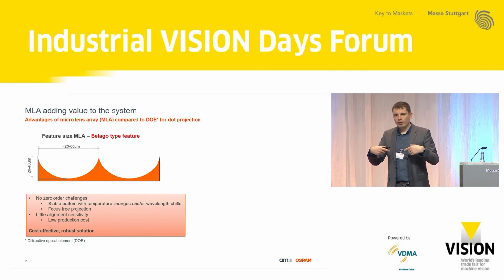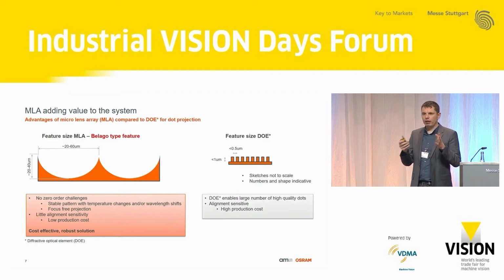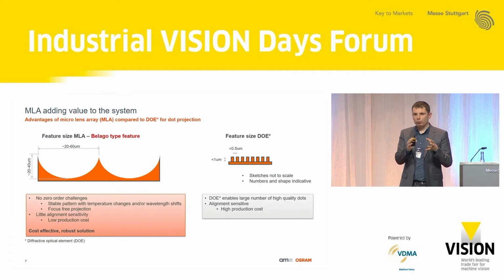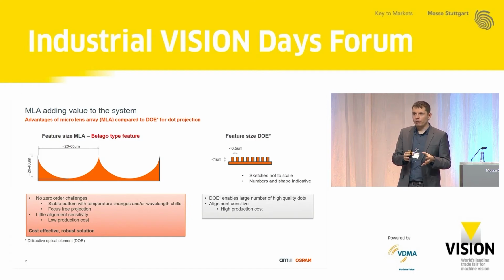Now, taking one step back, coming back to the component, and I'm mainly referring to the dot projector, we have two competing technologies side by side. On the one hand, the technology we focus on in this end market is micro lens arrays. This is competing with diffractive optic elements. The difference is that diffractive optic elements enable you to get high density, high quality dots, which is quite beneficial. The drawback is basically the alignment. Alignment meaning that it's a pretty expensive technology.